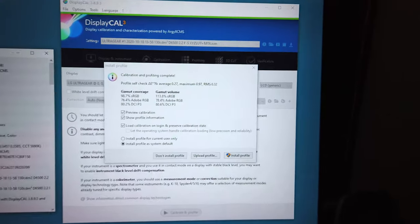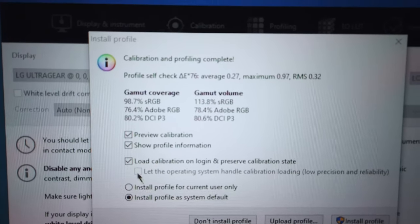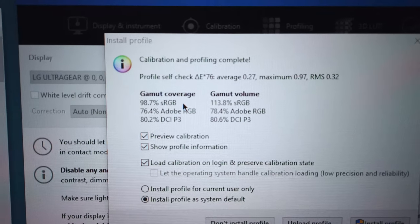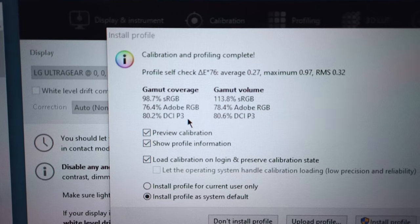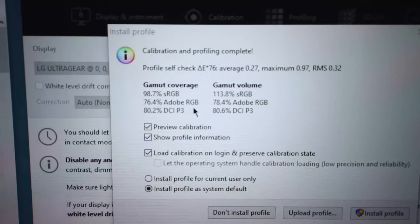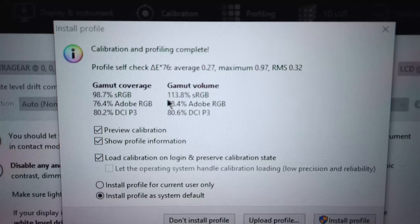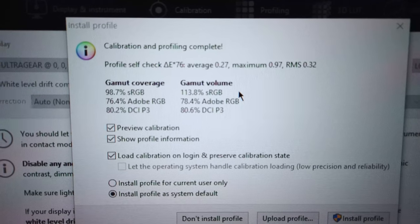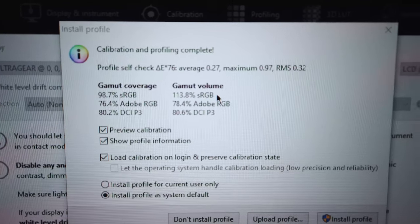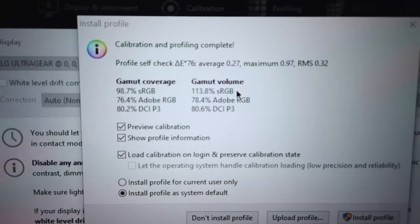So we just finished the calibration. I want to show you guys some of the data from the calibration results, okay? So this is the actual coverage. It covers 98.7% sRGB, 76.4% Adobe RGB, and 80% DCI-P3, which is like a video format. So pretty much it's a standard sRGB monitor. If you look at the volume, even though it only covers a percentage of the sRGB gamut, in terms of the volume, it actually covers more of the sRGB color spectrum, okay?